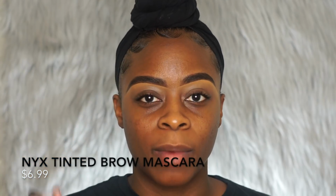So to go over my eyebrows a little bit, I'm going to be using the NYX Tinted Brow Mascara. This is in brunette, and I'm just going to add this to the beginning of my brow. This step is optional. You don't have to do it. You can just stop at this step right here.